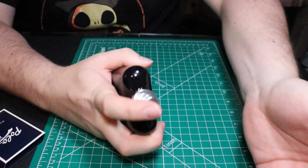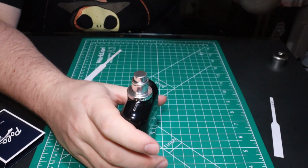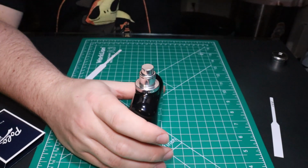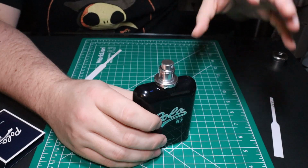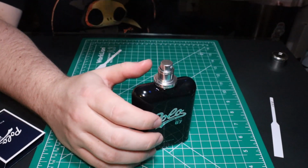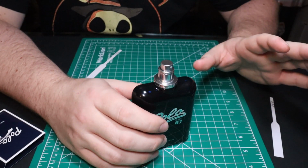I'll put some on my wrist, just see if we get anything different off the wrist. I typically do. I tend to notice more of the citrus off the wrist, which is true again. I notice there's a little bit of sweetness to it, but off my wrist, it's a little more rindy, a little more bitter, which is not bad. It's actually very, very pleasant. I get the cardamom a little stronger on the wrist as well.